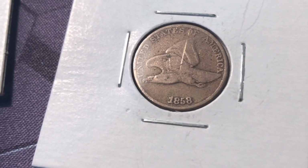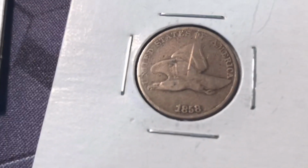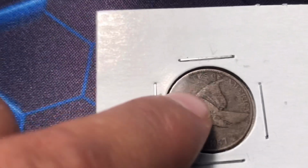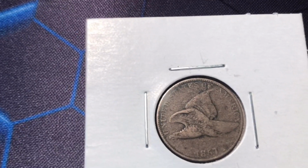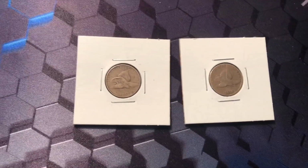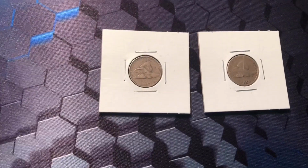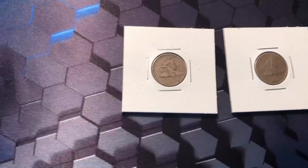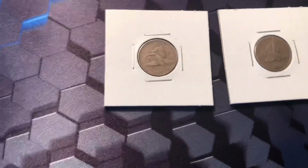And this one, you can kind of make out a few feathers right there, but that's just about it. And on here, you can even see some feathers on the back wing too. And you can see almost the entire wing and its feathers right there. So that's really nice. The grade for the one on the left is for sure higher, and in my opinion, from looking at it and looking at pictures, I would estimate this one being somewhere between very good and fine. And let me show you why.